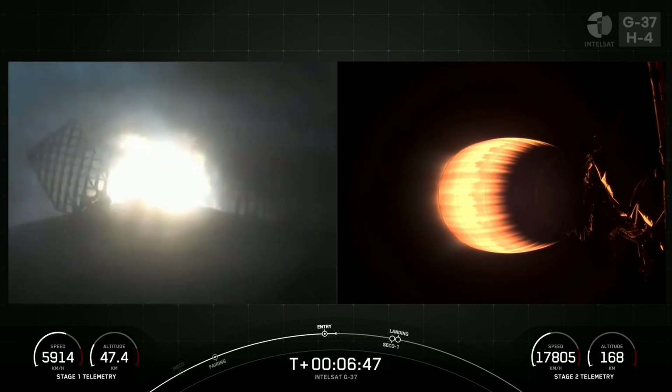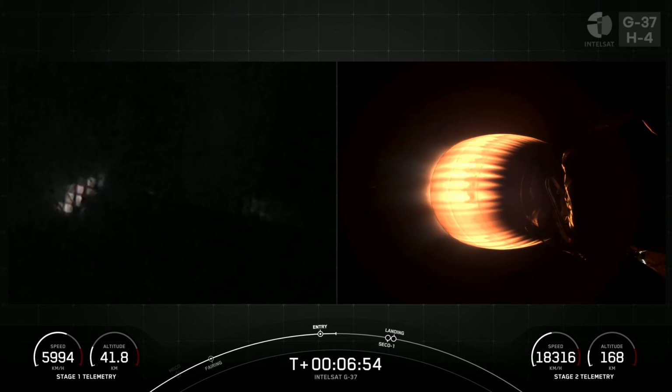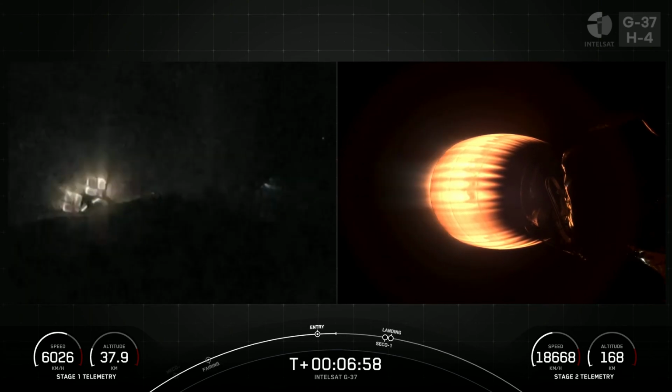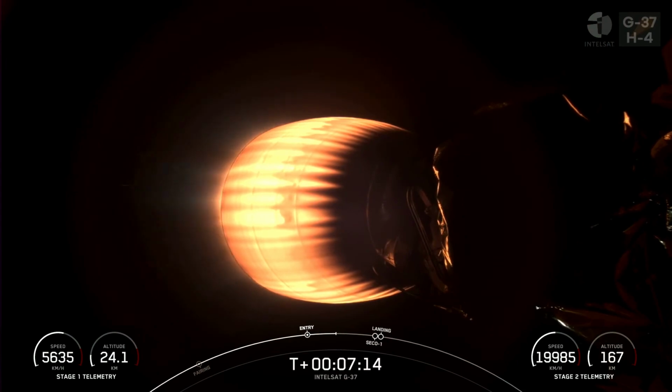Stage 1 entry burn shutdown. And there we go. Just had confirmation of stage 1 entry burn shutdown. As a reminder, the first stage that's supporting today's mission will perform the entry burn for the 6th time. It has previously supported Crew 5, GPS-3 Space Vehicle 6, Inmarsat 6F2, CRS-28, and a past Starlink mission. Falcon 9 is, of course, the world's first orbital-class reusable rocket, and this is important because reusability allows SpaceX to refly the most expensive parts of the rocket, and that in turn drives down the cost of space access.